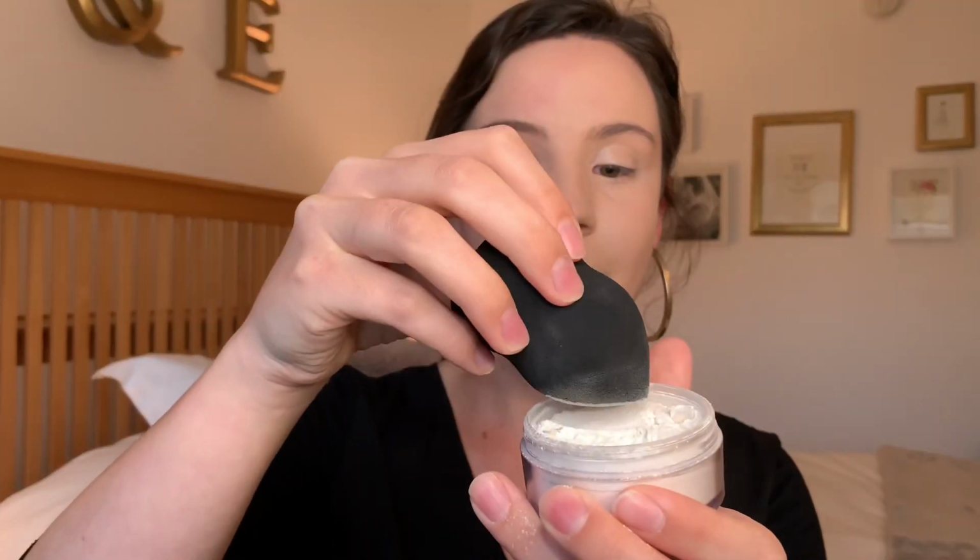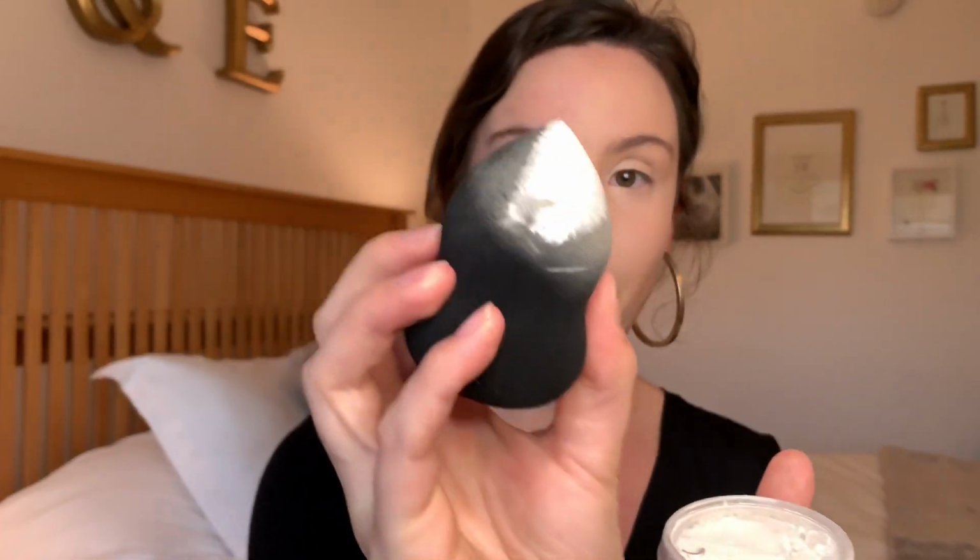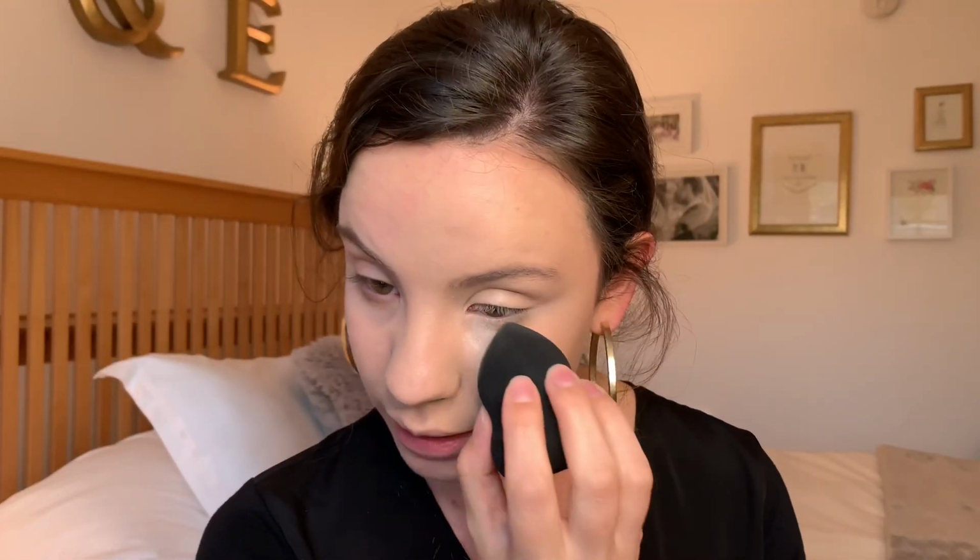Next up, we have powder. A mistake you might be making is just kind of brushing this everywhere and not really being precise with where you put it, and just buffing it all over your face. I like to use my sponge and tap on that powder and just gently tap on the powder, especially in the areas where I did some concealer, anything that's a little thicker. So I'm just gonna let this powder sit.